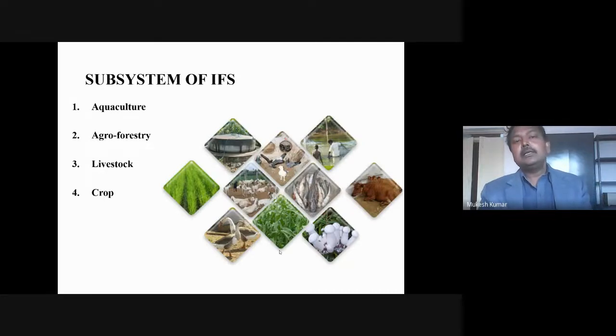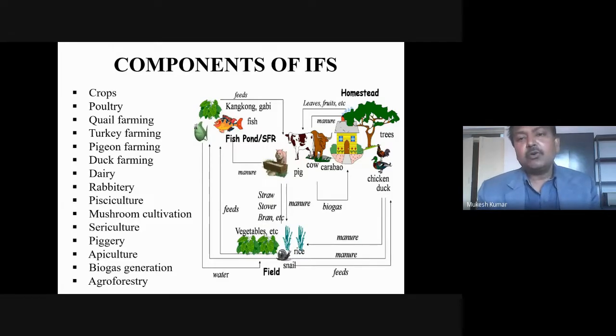So the subsystems of IFS are aquaculture, agroforestry, livestock, crops. So these are the subsystems. In livestock, there are so many species, and in agroforestry, aquaculture, and crops, we can integrate different species with different subsystems, different components of livestock, as well as agriculture, aquaculture, crops, etc. So these are the components. Just see how they are cycling.